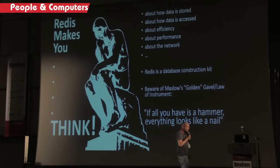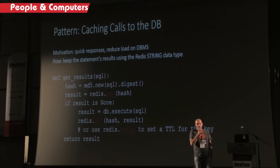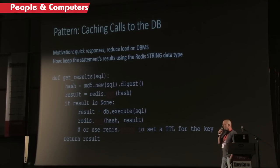Now, let's look into the juicier stuff. I tried organizing my presentation in the form of some use cases or use patterns that I hope will grab your imagination and convince you that you can use Redis and want to use Redis. Once you start using it, it's like heroin, you can't really stop. But here's a simple use pattern.